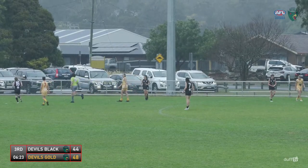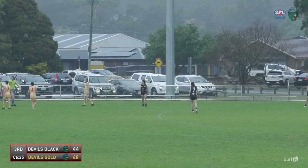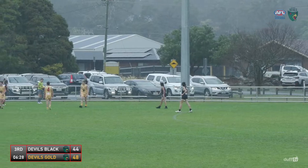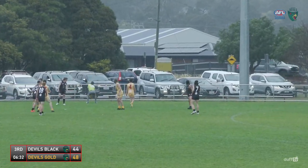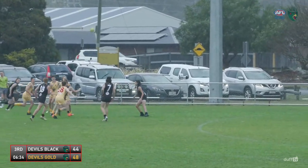The boys have got trying conditions out there this afternoon. Got the lights on. She's dark. She's pouring with rain, but this is Tassie weather. And these boys will certainly be loving the opportunity to be playing in this rep game today.